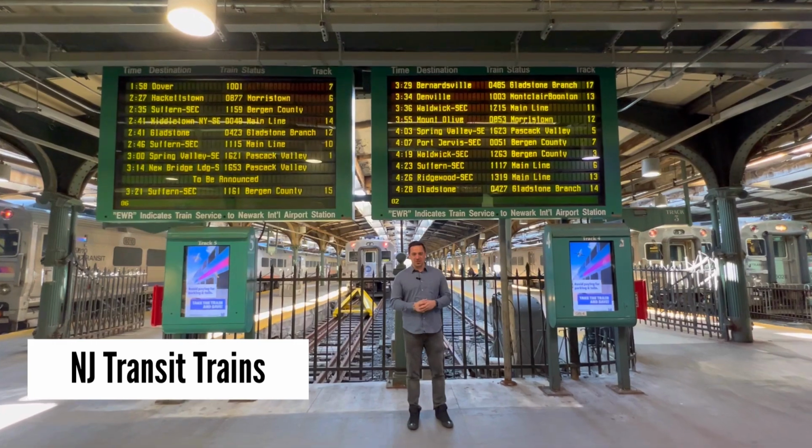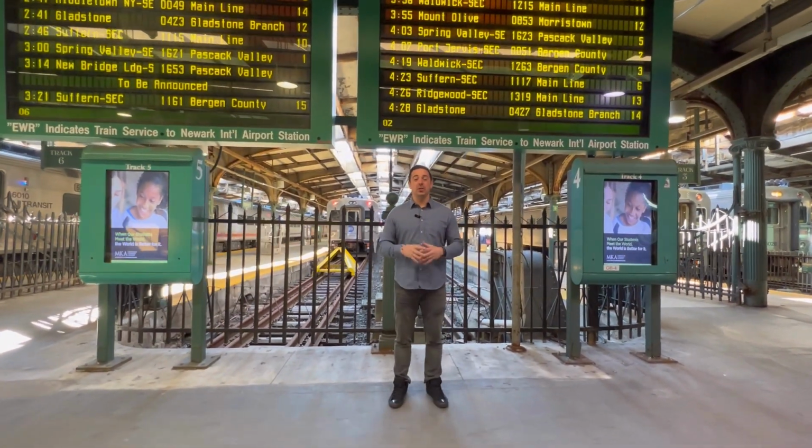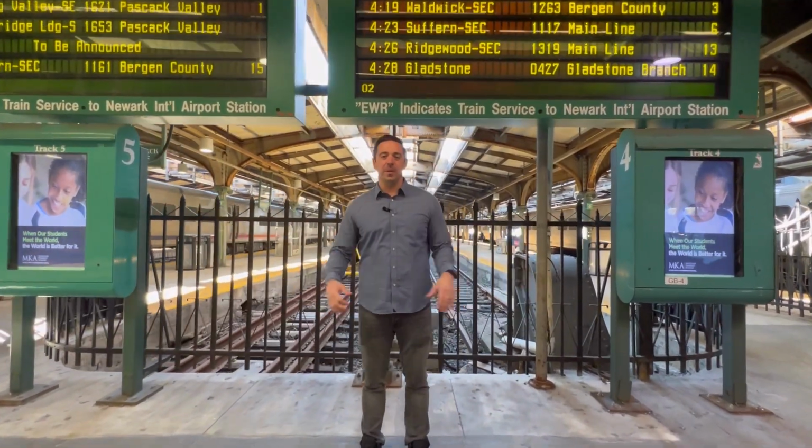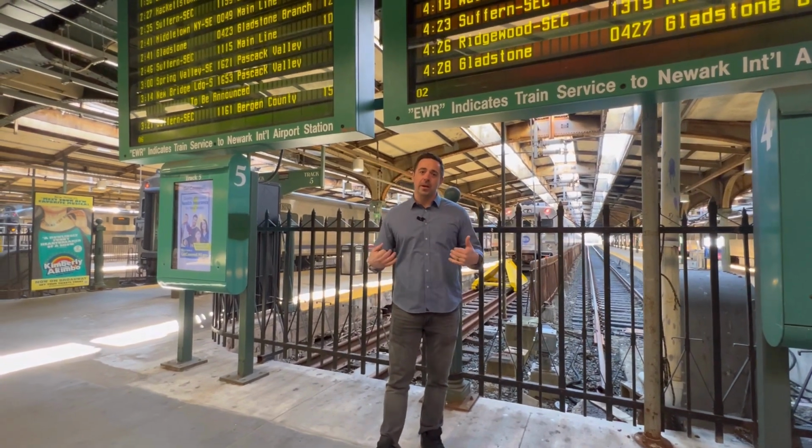Here we have New Jersey Transit trains. The New Jersey Transit line is an extensive platform that can get you anywhere you need to go in New Jersey, and you can access that entire train system from here. There's about 10 different tracks here. This is the terminal in Hoboken. So many lines start from here and end here.